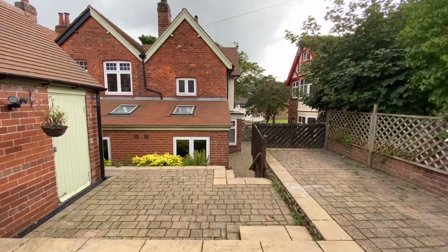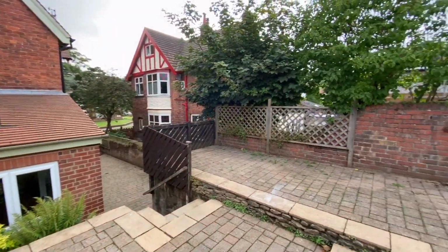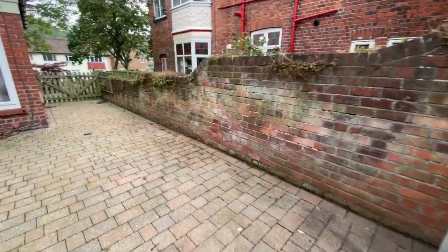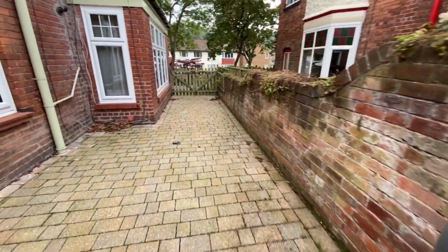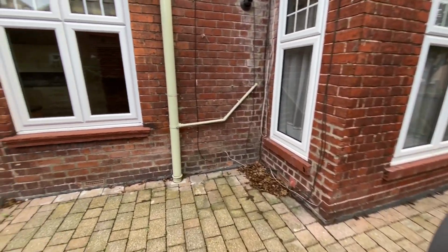Outside there is a detached single garage which is accessed from Osborne Park. There is also a split level garden to the rear that is block paved and includes a stove. This property also benefits from being recently redecorated and is to be sold with no onward chain.